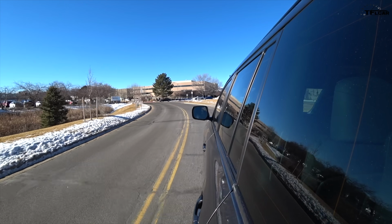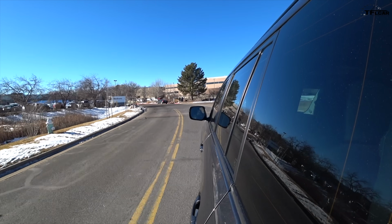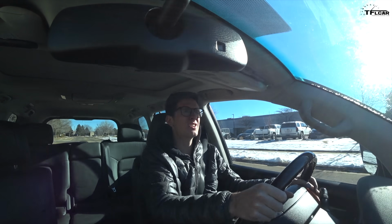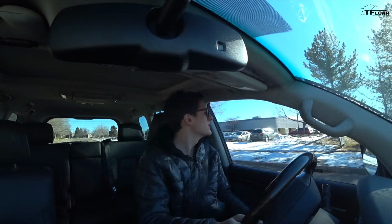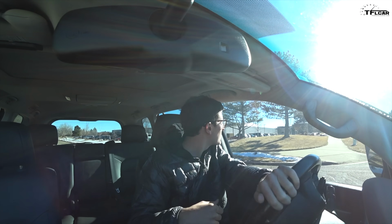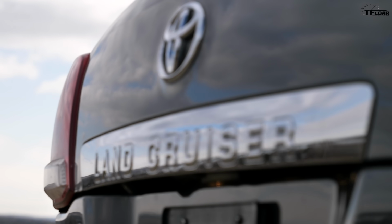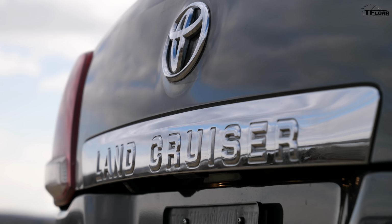Welcome to our 2008 Toyota Land Cruiser. Now, full disclosure, guys, I love this truck. Now, love is kind of the wrong word. What am I thinking of? Adore. I adore this truck. This is probably, if not definitely, my favorite vehicle in the TFL fleet right now.